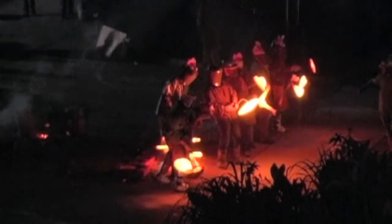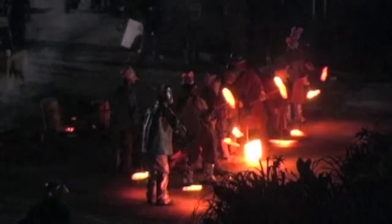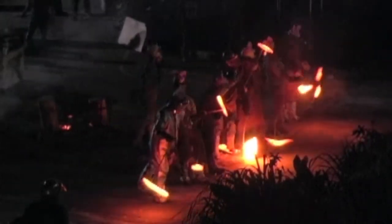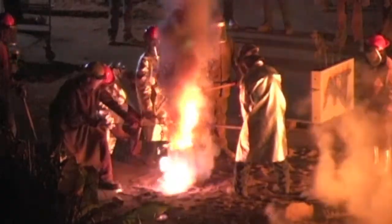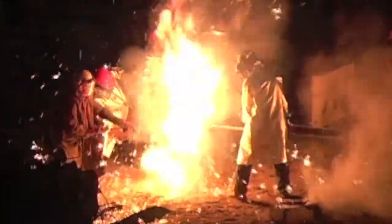It's 4 days of high anticipation as to what's going to come out of the pour, especially at the end of Saturday. Most of the pieces were poured Saturday during the course of the day and then evening. And with 9 furnaces on site, we had quite a bit of activity out there in the parking lot.